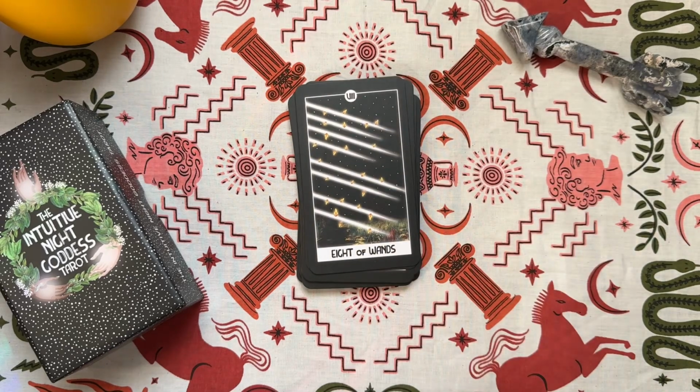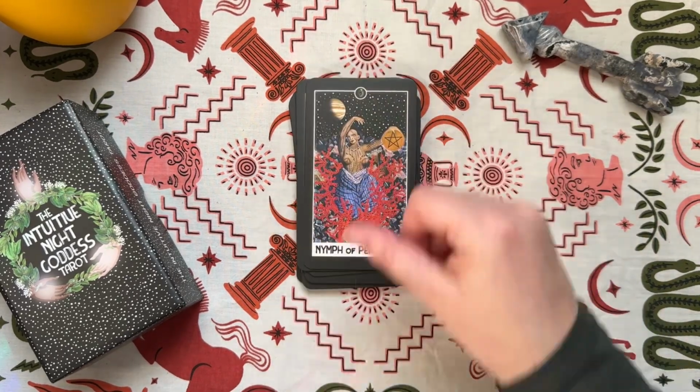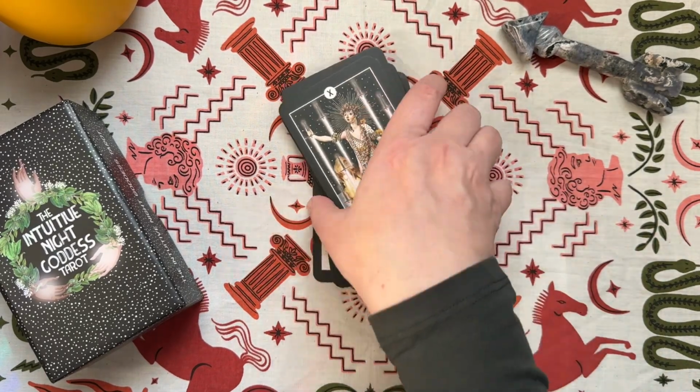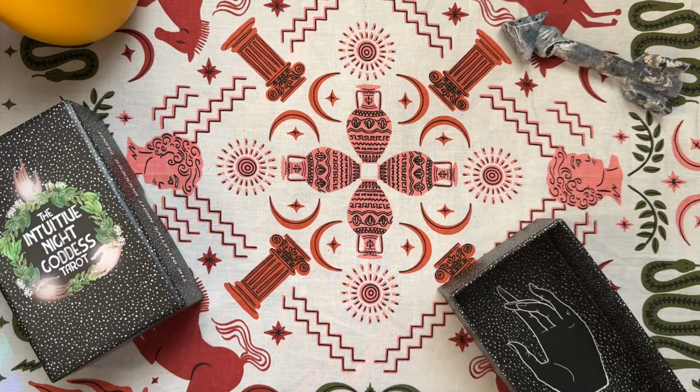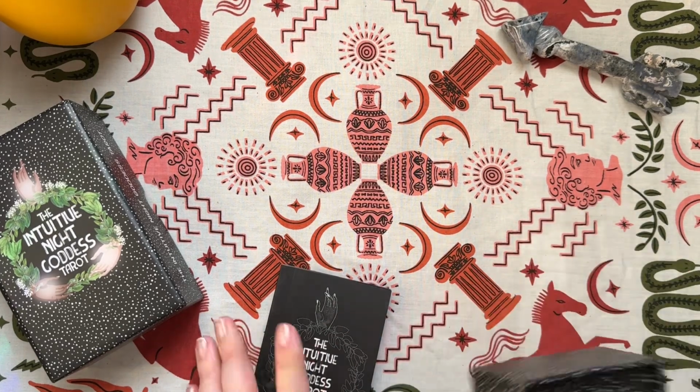This is a favorite. I have the mass market version. And this is definitely a deck I'd be sad if I didn't have it. If the house burned down and I didn't grab it, I'd be sad. But I mean, I'd be sad for all of them. So it's kind of hard to say that when you love them all.